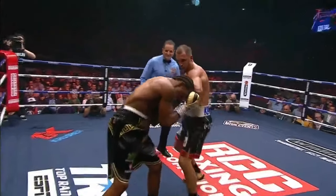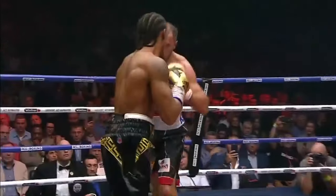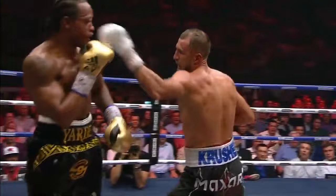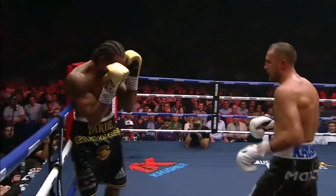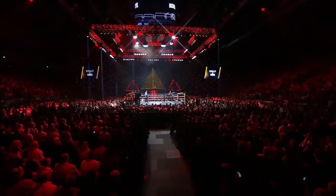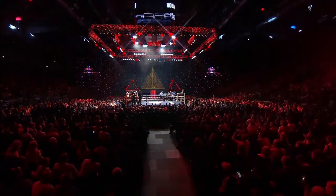Kovalev working off the jab. You see the fatigue coming from Yarde. Not really throwing any punches coming back. You know, that's Kovalev letting his hands go. It was what's buying him defense and also keeping Yarde at bay and taking punishment.